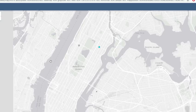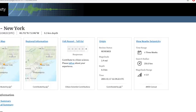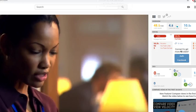0.3? That's weird. 0.3 kilometers in depth. And still zero people reported feeling it. So that's weird.